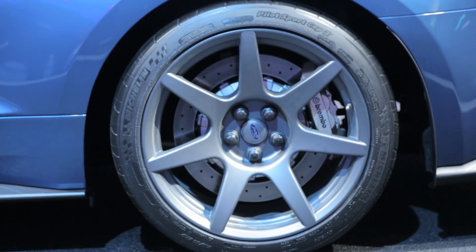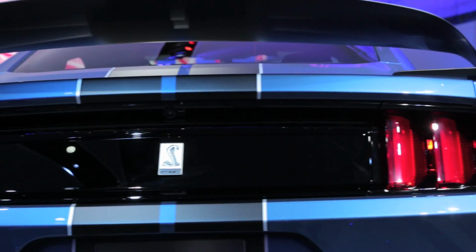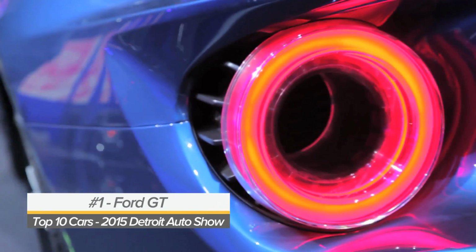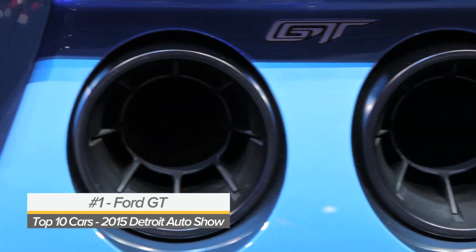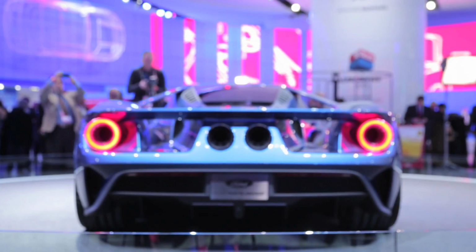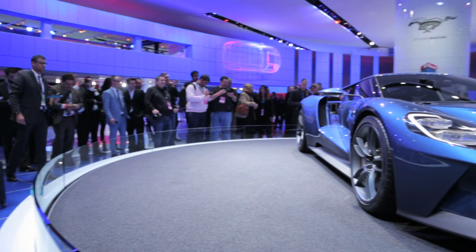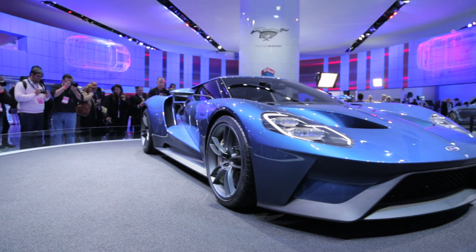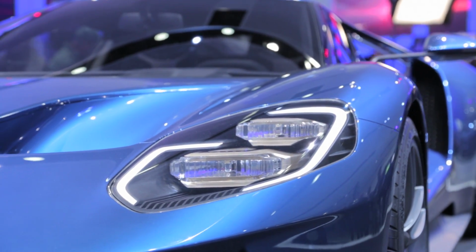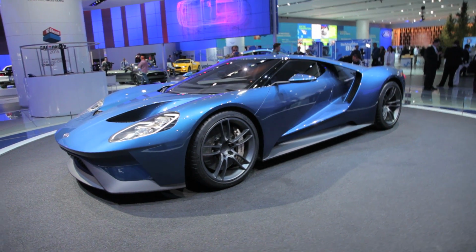But if you're just not happy with a Mustang, all you need to do is a 180-degree turn at the Ford booth to see what's in number 1, the Ford GT. Looking more like a Le Mans prototype than something you could legally drive on public roads, this is actually a production-ready vehicle. It uses a 7-speed dual-clutch transaxle mated to a version of Ford's 3.5-liter twin-turbo V6 that will make at least 600 horsepower. Best of all, it's scheduled to enter production next year.